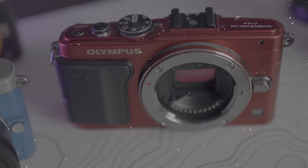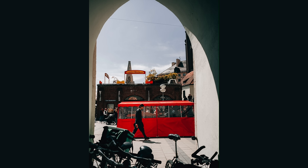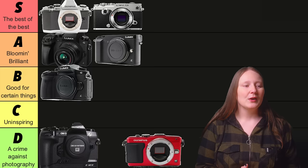The Olympus PL6, my little red camera of joy. I took this around Munich and had a whale of a time. And it has its eccentricities, as all old Olympus cameras do. But it's built like a tank. It's stylish. It takes fantastic photos. It's very one note. I think it's a great everyday carry for photos. So I'm going to put it in good for certain things.